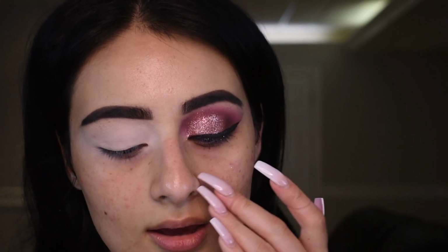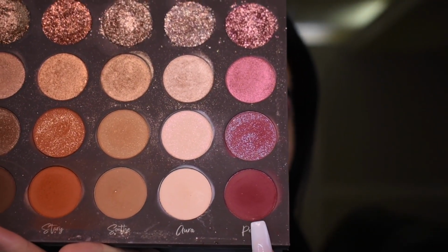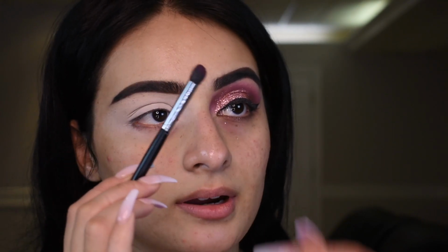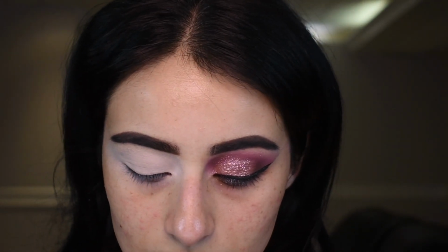We're gonna get started. Let's go ahead and re-pat that in. I used a lot of one shade. We're gonna go ahead and go in with Poet Matte first. So we're gonna start off with this shade right here. And we're gonna go in with this Sephora blending brush. It's a bullet crease brush number 86. Kind of looks like that. Very dense, and it comes to a point, so it's really nice. And we're gonna just pick up that matte shade, tap off the excess, and we're gonna place it.